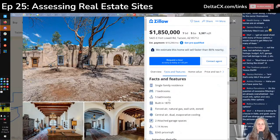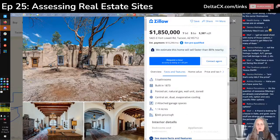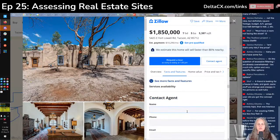7 bedrooms, 5 bathrooms, forced air, natural gas, central air, dual evaporative cooling, 2 garage, 1.14 acres, price per square foot, which is something I see a lot on American sites, and I'm not too sure who thinks in terms of price per square foot.